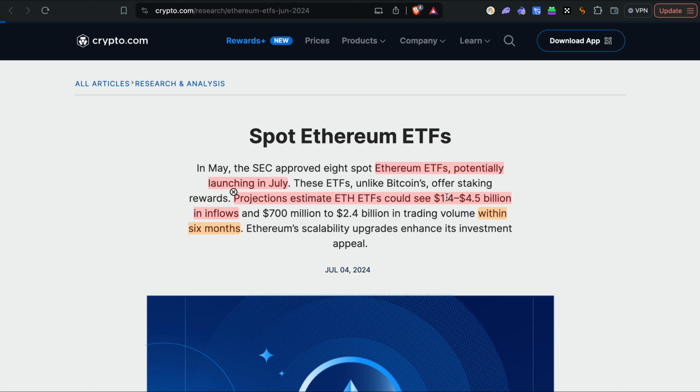But with the Bitcoin inflows, you have to also consider that there were private funds that people parked their funds into, that they took the money out of the private funds and put it into the ETFs because they have lower fees and they are maybe more trustworthy as well. So a similar thing obviously could happen with Ethereum, that not all of this money is actually new money that comes from the blue.